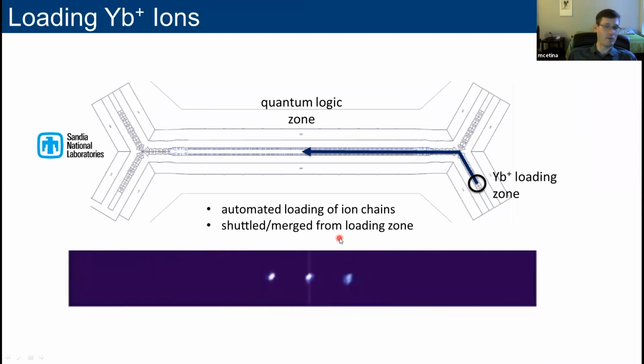And again, I remember 10 years ago, the great achievement in Michigan, while Chris was there, was being able to get an ion just around the corner. So now every single ion that we work with has rounded this corner and traveled a millimeter, and this all works actually in an automated fashion. If you want 15 ions, you can click and you can get 15 ions.